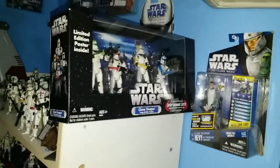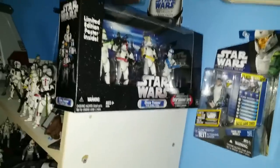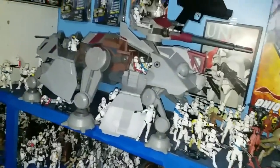Then we're getting full circle in this room. But there is my 4-pack of battle damaged guys that I will always keep in the box. And then this is Geonosis. This is another one of my favorite displays. The Battle of Geonosis. Look at that. Oh my gosh. So in the back here is like a briefing area.